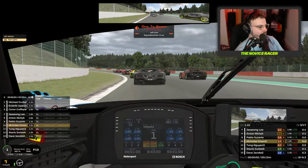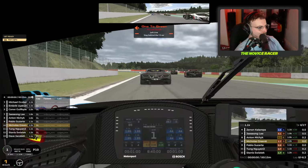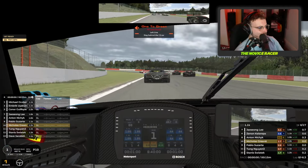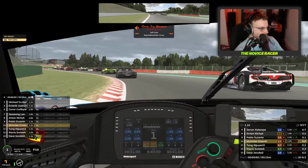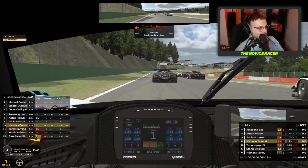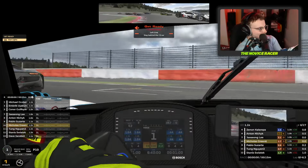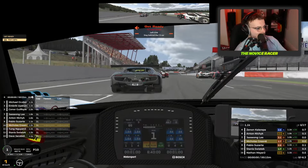We're finishing up a formation lap behind the pace car. I ended up in P10. It's a 15-minute race, so we have plenty of time to build on that. We really want a nice, precise, clean race. Let's see if we can do this. Pace car is off. Oh, we've rounded the final corner. They're backing us up.